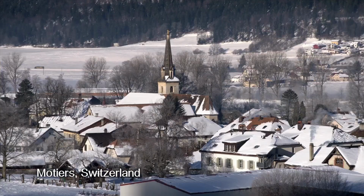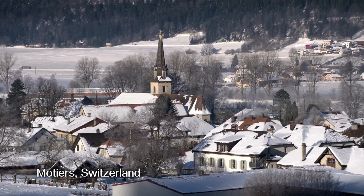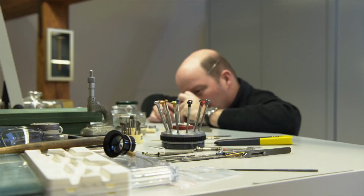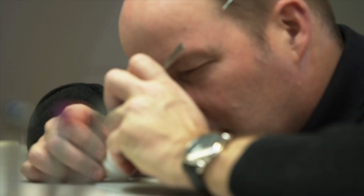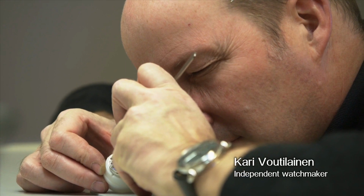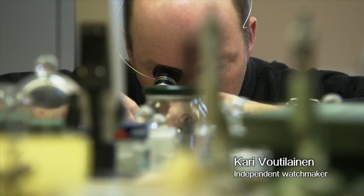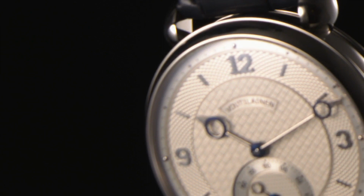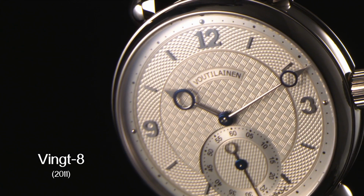This is Moutier, another small village in the Jura Mountains of western Switzerland. It's the home of an independent watchmaker who currently receives more attention than any other in the world. Kari Voutilainen is a master of traditional Swiss watchmaking techniques. His timepieces are considered the Rolls-Royces of wristwatches because of their level of perfection.